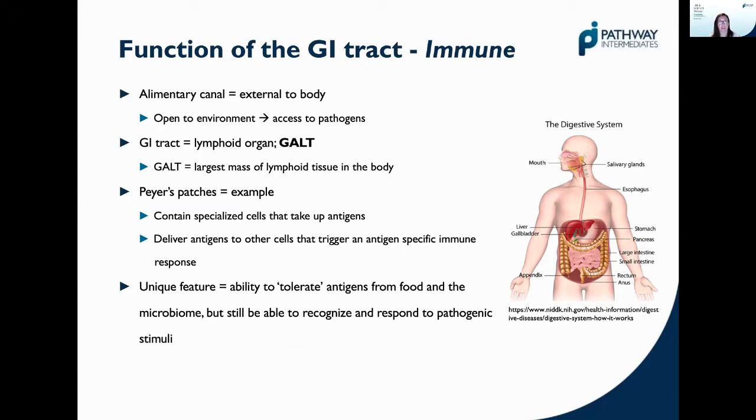And if we look at the gastrointestinal tract itself, it's generally considered to be external to the body, which takes a little while to get your head around. But if you think about it, you have basically a tube that goes from your mouth all the way through, and it has two openings that are open to the environment and so are available to pathogens. And it's one of the only regions in the body really where this occurs. So it makes sense that your gastrointestinal tract has lymphoid tissue or immune tissue available to protect the body and to protect the host. And in the GI tract, this is known as GALT, or gut-associated lymphoid tissue.